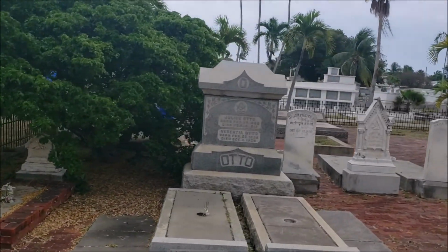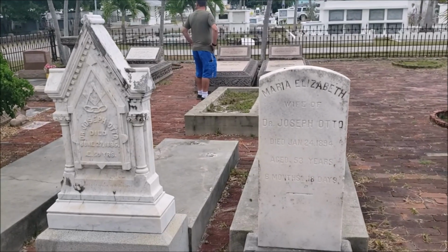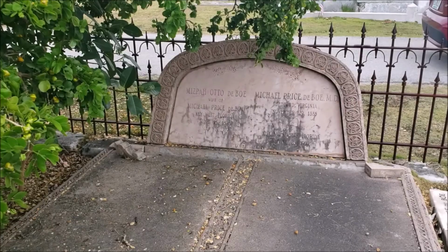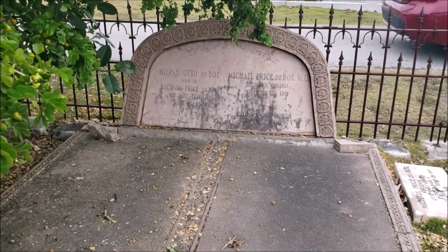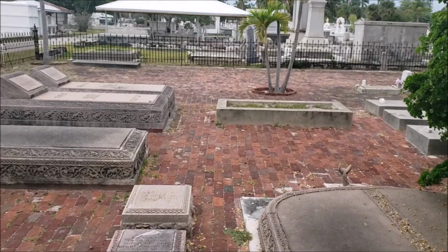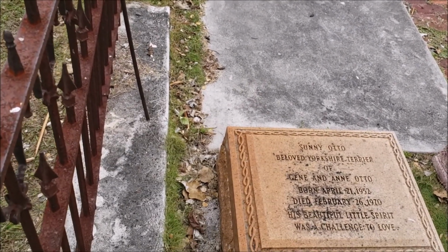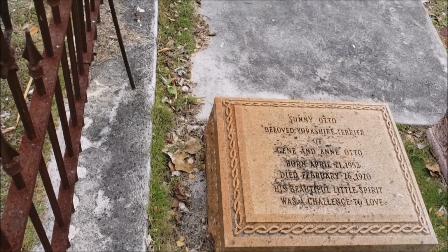We see all the Ottos, and there's Dr. Otto, Dr. Joe Otto. That's Dr. Joe. And remember, there was a son, Joe Otto, also. So here's Gene's sister, Mispa. This is the sister he was closest to. She's buried here. And in Gene's will, she received everything. And Gene Otto's right here on the edge. And one thing you'll notice is that his Yorkshire Terriers are buried with him.